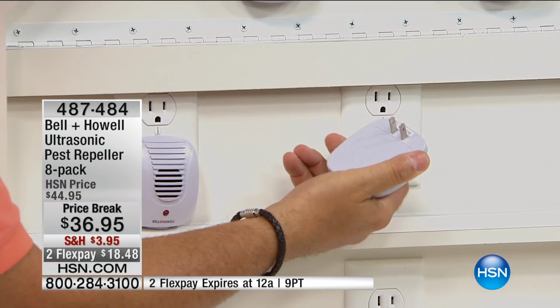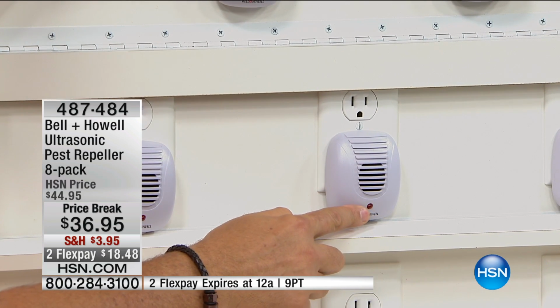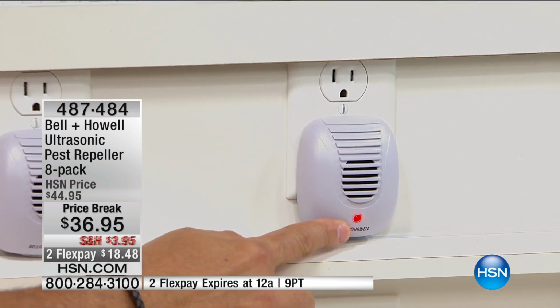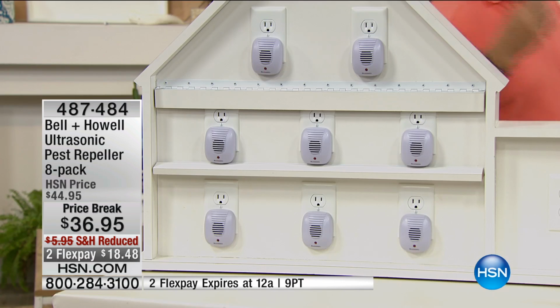When you get it home, 2-prong outlet, just plug it in like this, push that in there, and once it starts working, you're gonna start to see this little red LED flashing. See that right there? That's the only way you know that it's working, because we can't hear them. So that lets us know that it's emitting that ultrasonic pulse.